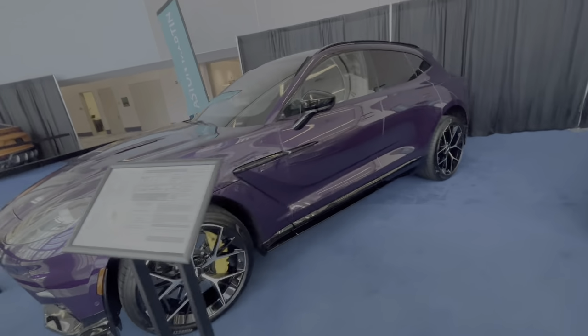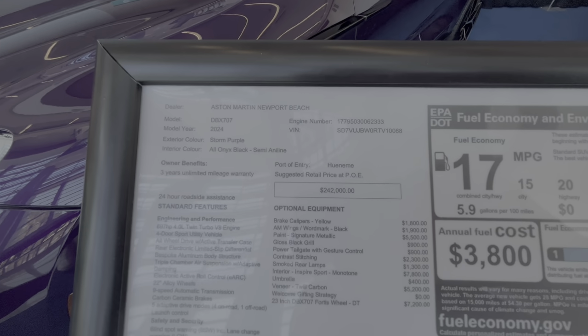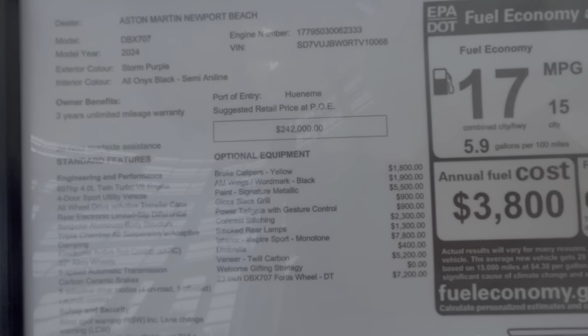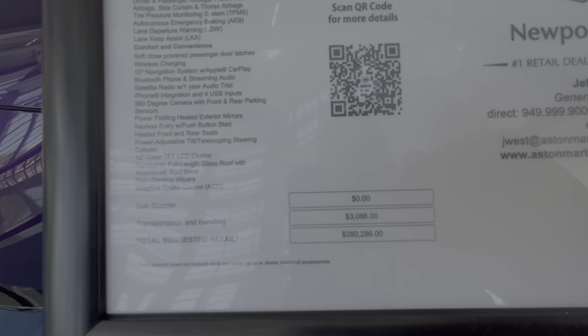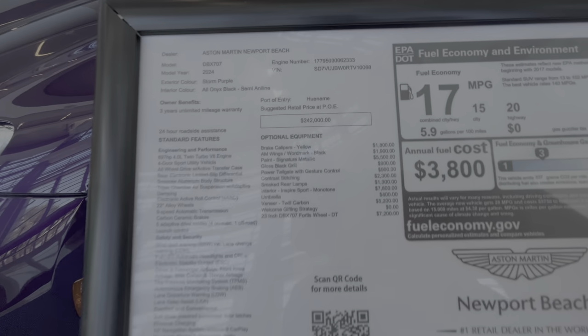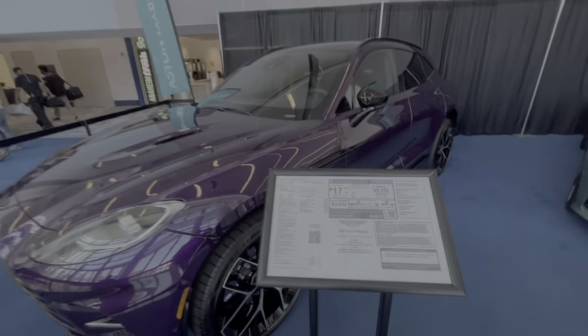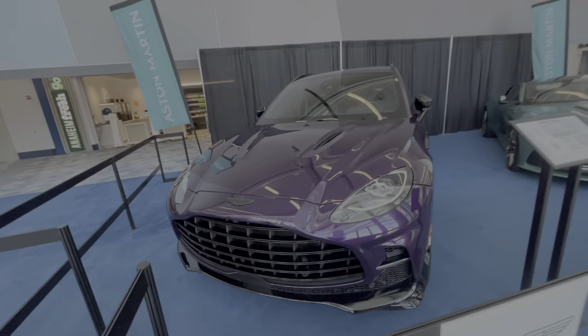Or for example, this one, a beautiful SUV, super small inside. That's a DBX 707 2024 in stone purple. We do have a lot of cool options. We do have an actual price, but that's the actual price coming after all the additions, all the nice features, whatever was added. So $280,000 for this nice SUV. Would you buy a car like that? I probably would not. Maybe you will.